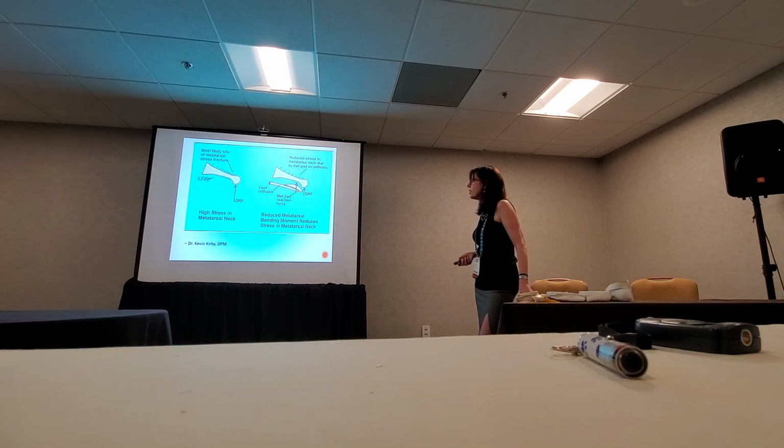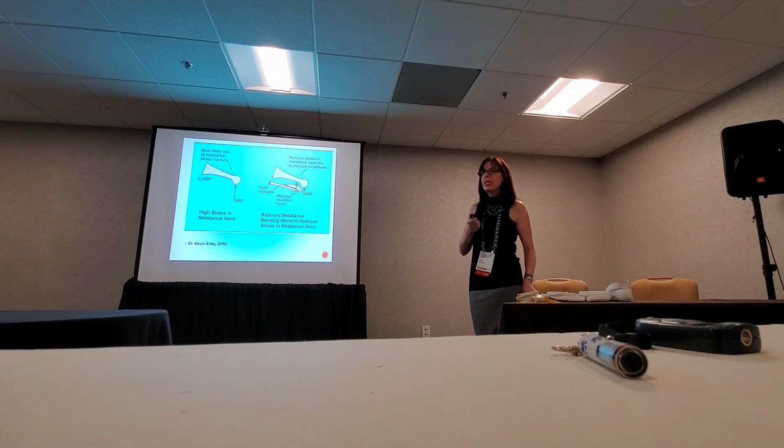Okay, so the other thing is these patients are also going to get plantar plate tears, and that's the most important thing, and we see this a lot. The plantar plate is the fibrocartilaginous ligament that attaches the metatarsal head to the proximal phalanx. And what happens is when there is so much downward pressure on these metatarsal heads, the plate starts to tear and rupture. And then the flexors on the bottom of the foot can't hold the foot in the supported position, because it requires an intact plantar plate.